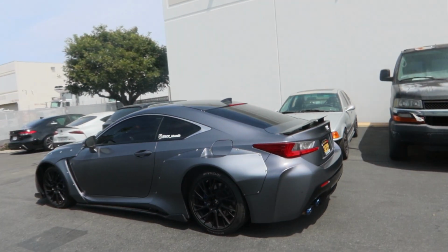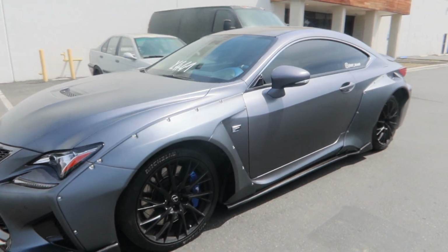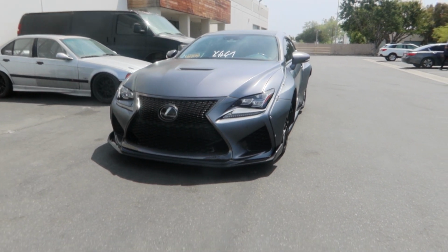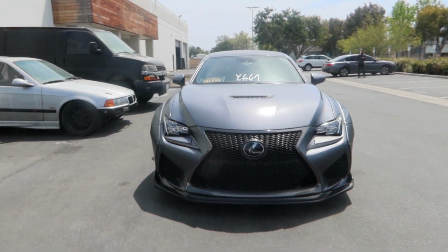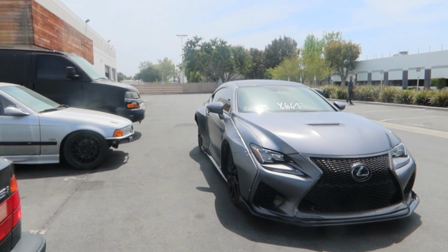Finally here at Studio RSR. He already pulled out the car, so we can't really unveil it, but here it is. Body kit's done. Don't roast me for the rims. We'll have them in 3 days. Just gotta drive it back right now with the gap. Not a big deal. Oh, look at this beauty. Oh my God, this thing is sick.